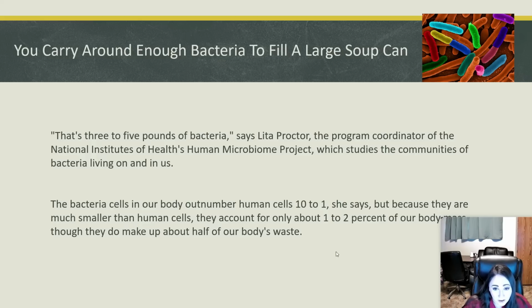That's 3 to 5 pounds of bacteria, says Lita Proctor, the program coordinator of the National Institutes of Health's Human Microbiome Project, which studies the communities of bacteria living on and in us. The bacteria cells in our body outnumber human cells 10 to 1, she says, but because they are much smaller than human cells, they account for only about 1 to 2% of our body mass, though they do make up about half of your body's waste.